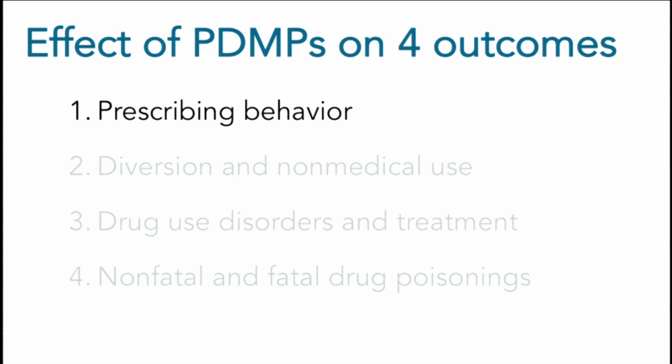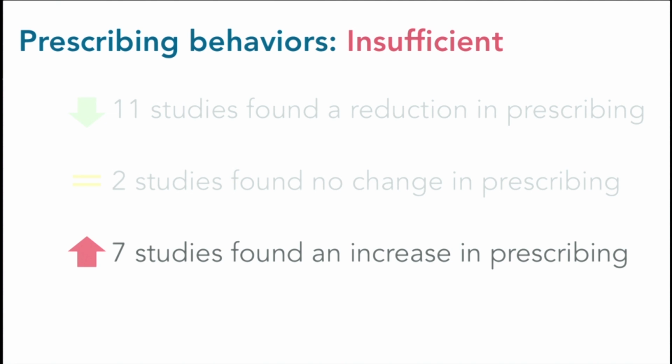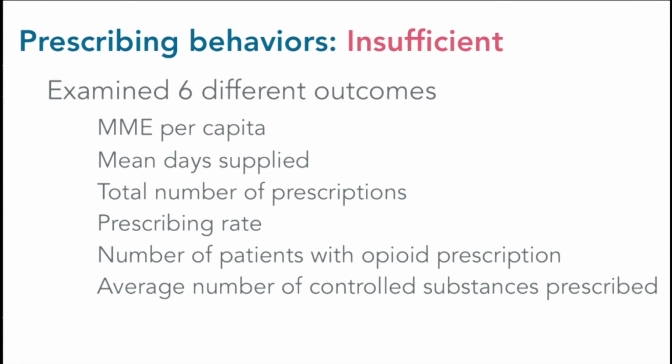So let's begin with prescribing behavior. Again, PDMPs were really set up and advanced as a way to change prescribing behavior. Interestingly enough, the evidence is really insufficient. Even though 11 studies found a reduction in prescribing, 2 found no change, and 7 actually found an increase in prescribing. A lot of this could be due to many different factors. One of them is the fact that 6 different outcomes were looked at. Some looked at mean day supply, some looked at total number of prescriptions, but the heterogeneity really makes it difficult to say that PDMPs are actually reducing prescribing behavior. So yes, prescribing is going down, but PDMPs are just one aspect of potentially what's causing that.